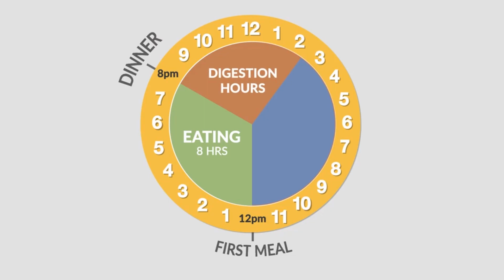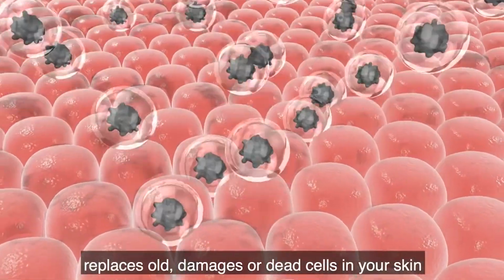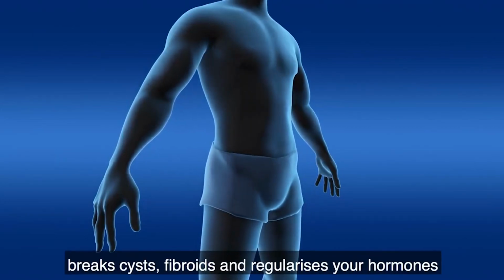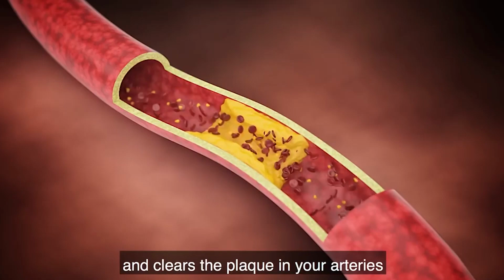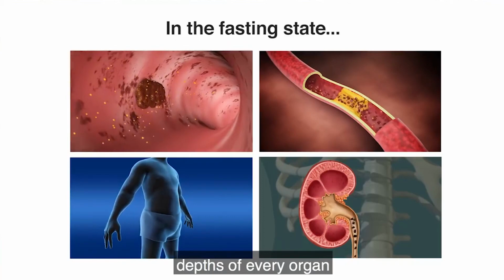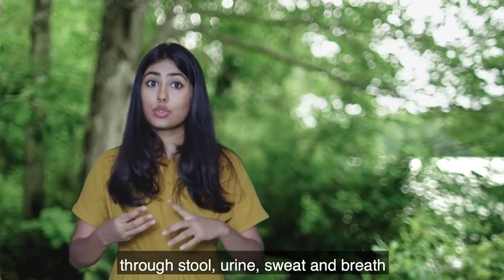As soon as the healing power is done digesting your food, what does it start doing? It starts healing. So the next 10 hours will be your healing hours. This is when it rebuilds tissue, fades away old scars, replaces old, damaged, or dead cells in your skin. It dissolves stones in your kidney and gallbladder, removes extra fat from your cells, breaks cysts, fibroids, and regularizes your hormones, cleans your intestines, removes the mucus blocking your airways, and clears the plaque in your arteries. Your healing power goes into the depths of every organ and pulls out the toxins lying there and pushes them out of your body through stool, urine, sweat, and breath.